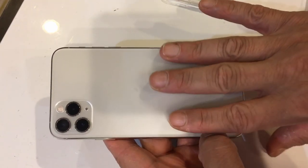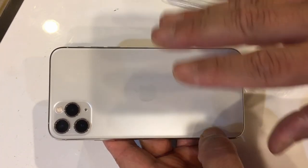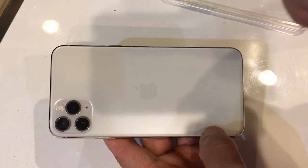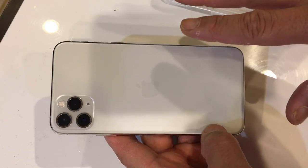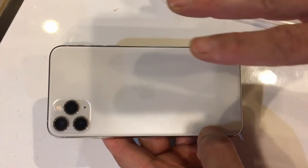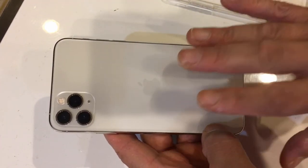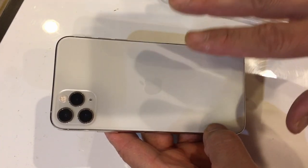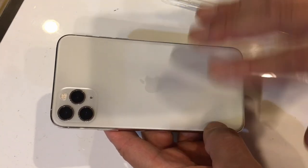Without the case, right now I'm getting about 15 hours. I tested it continuously, fully charged and then started using it, playing audiobooks, shooting video, making sure that I was using it as often as I can to drain the battery. And it lasted 15 hours straight, which is not too bad. But I like the case because the security of not having to worry about plugging in my phone until the very next day is something I really like.